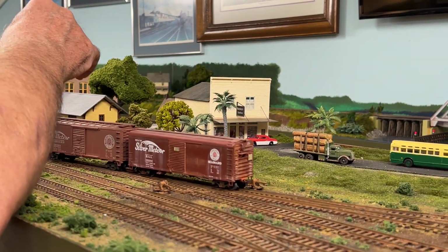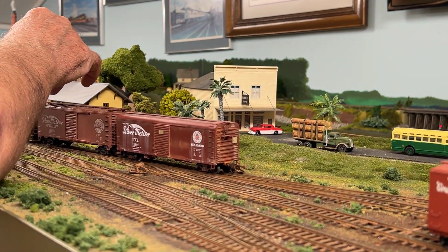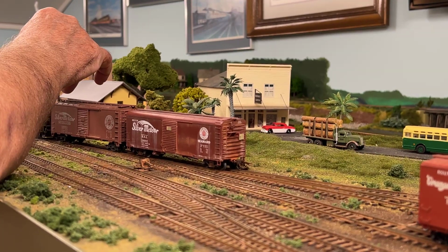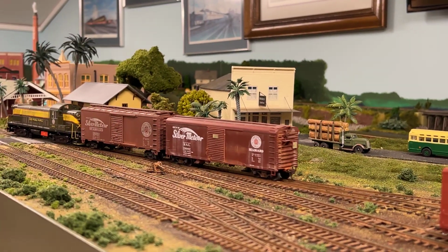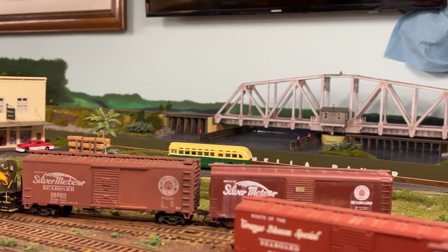Obviously, my Kadee coupler's in delay mode. There's no way I'm going to reach all the way back there and uncouple them once they're in the mill.